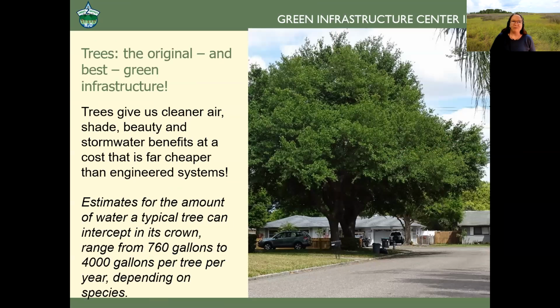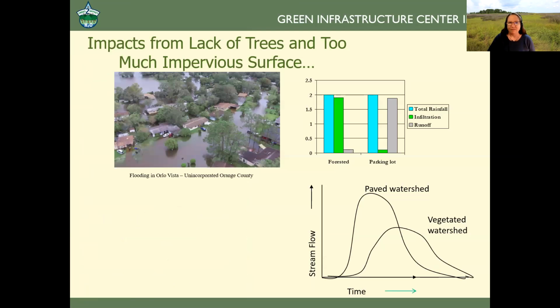So trees really are the original and best green infrastructure because they give us clean air, shade, beauty, and stormwater benefits far cheaper than engineered systems. A typical tree, like a large, say, oak tree, could take up anywhere from 4,000 gallons of water per year. And then a smaller tree, like a crab apple or a crepe myrtle, might take up more like 760 gallons. So we want to plant as many large canopy shade trees as we can, and then fill in other areas with smaller trees.